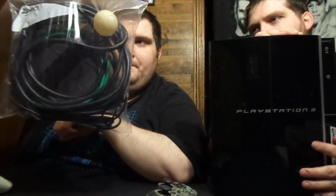At first, I thought this PS3 was one of the backwards compatible ones. It's not, but it's a decent one. What this is, and it's a heavy one. Oh, this is one of the original PS3s. This is an 80 gigabyte PS3, and it comes with all of its cords. Which is right here. Which is right there. It comes with the HDMI, the power cord, all that good stuff.